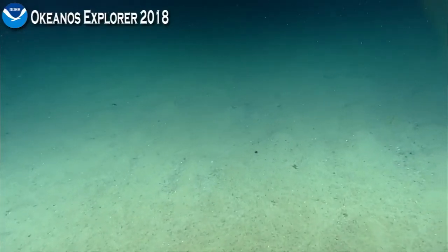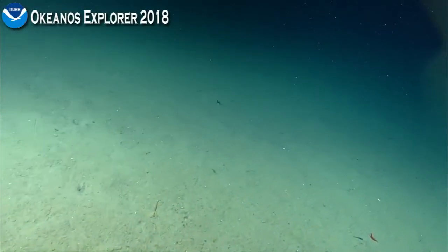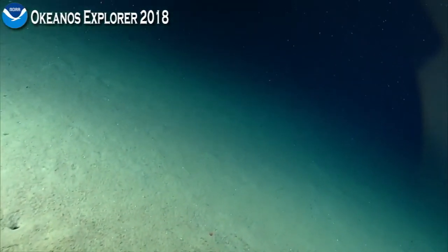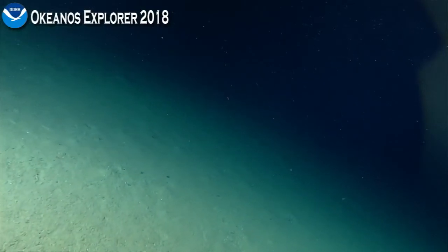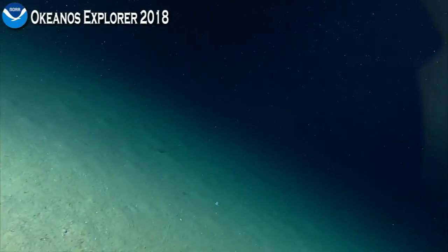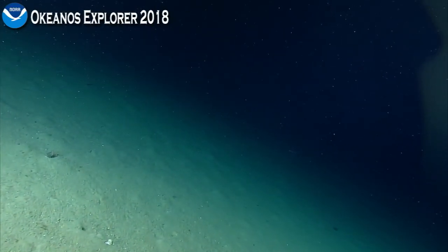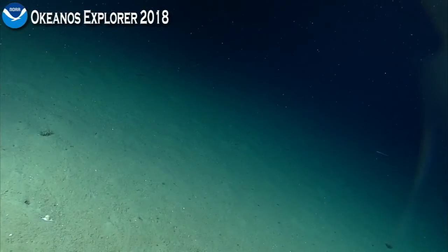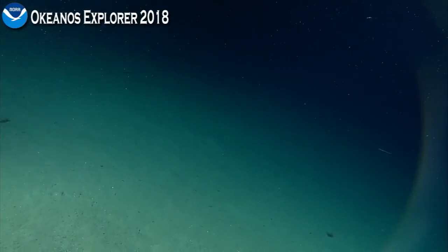Turning back around, coming back for my next pass. Getting a little steeper. A big snail at the bottom, lower left. I have a lot of dust that's going to be coming in. It's not going to make a good video. It's going to cover it. He's really stretched out for our gastropod specialists.